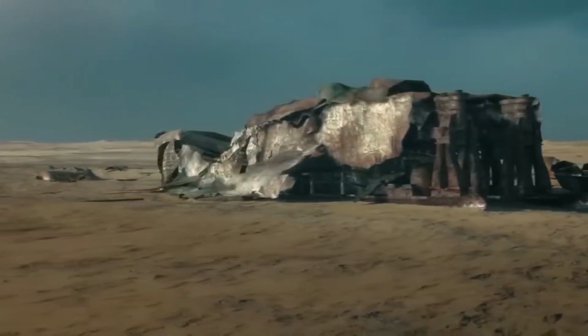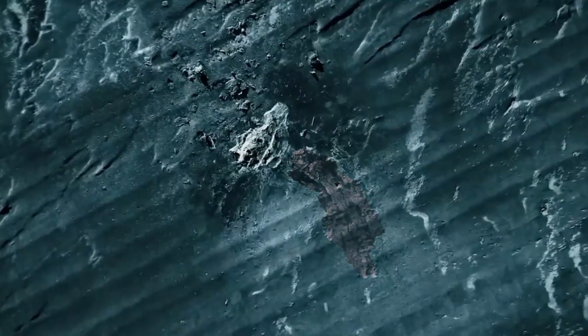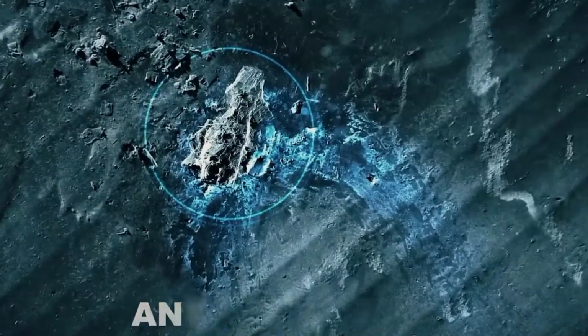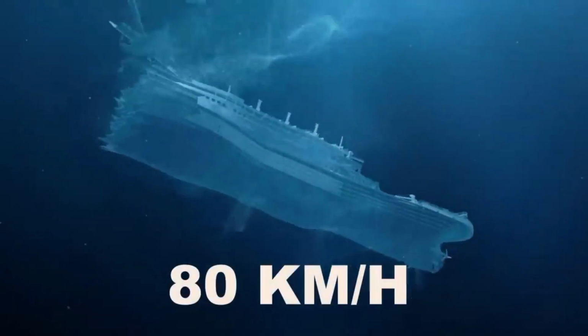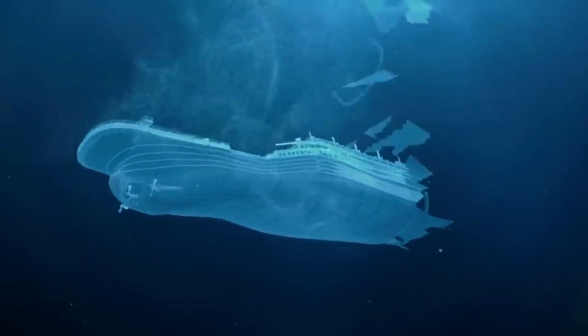The marks on the ocean floor, made when the stern hit it 110 years ago, are still visible today and can only be observed through the 3D model. These marks indicate that the stern rotated counterclockwise upon impact. Scientists deduce from these marks that the stern traveled an astonishing 800 meters from the point where the ship split, the break point, to reach the ocean floor.